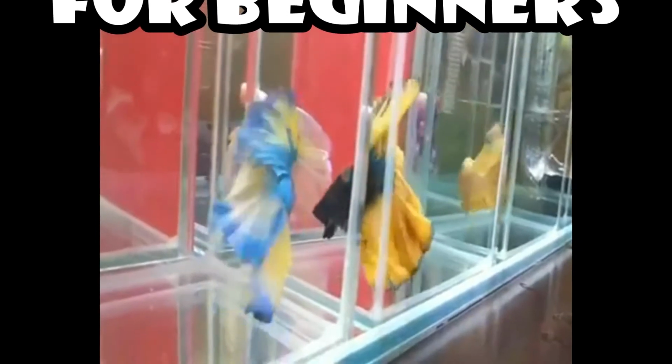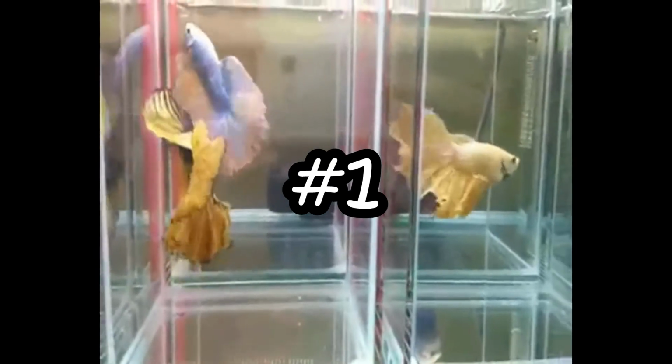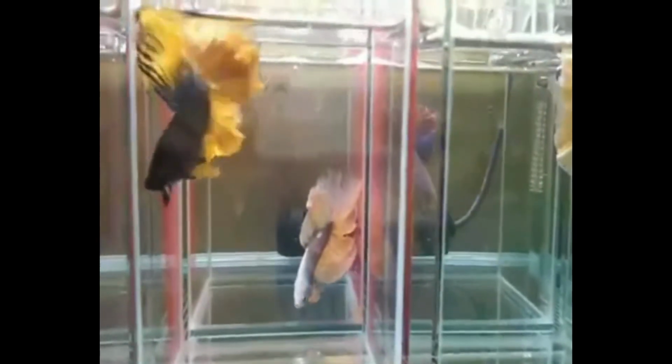Here to help you guys out with some betta fish tips for new betta fish owners. First things first, number one, I'd like to start off with the proper tank sizes. Personally, I use a 2.5 gallon as I was on a budget when I originally got the betta fish. So I got him a 2.5 gallon tank, and it seems to be fine for him. He really does enjoy swimming around in it.